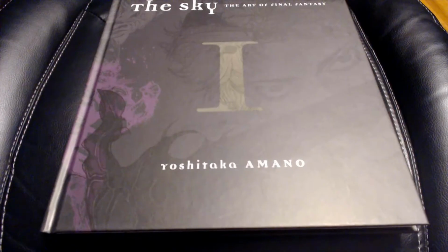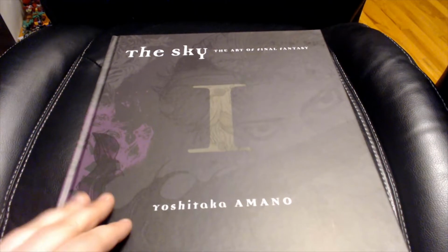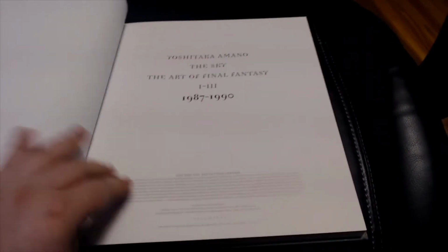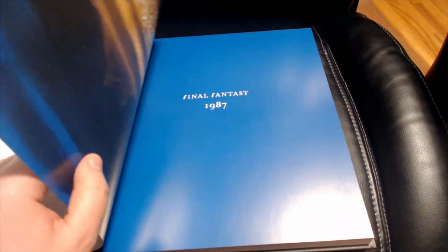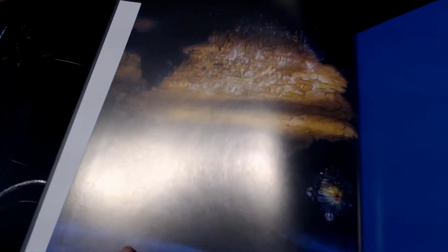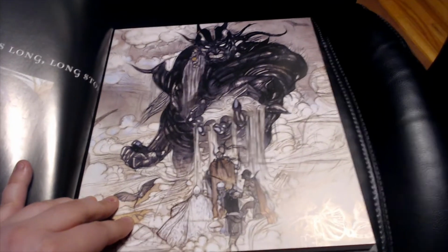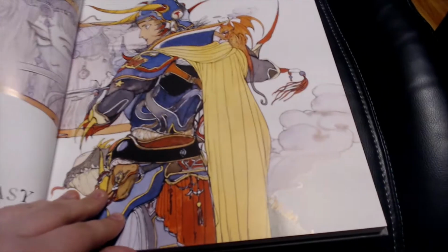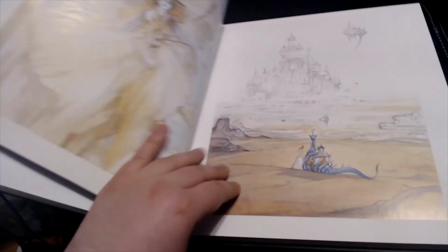at the individual books. So this is Book 1 of The Sky, The Art of Final Fantasy. See, there's a big 1 on the title. It is quite lovely. Pages are of a very nice, high quality, glossy, weighty paper. Your first little bit of art over here. There you go. So this is for the first Final Fantasy in 1987. You've got Garland, Warrior of Light encountering a behemoth. There's another Warrior of Light on the interior cover.